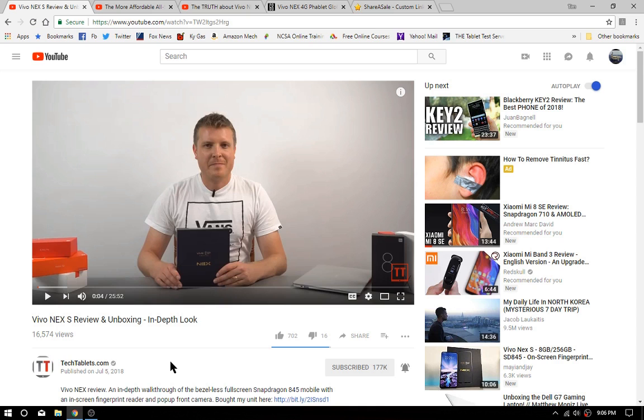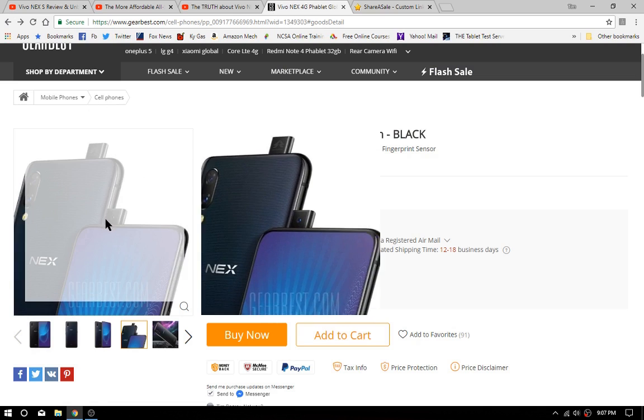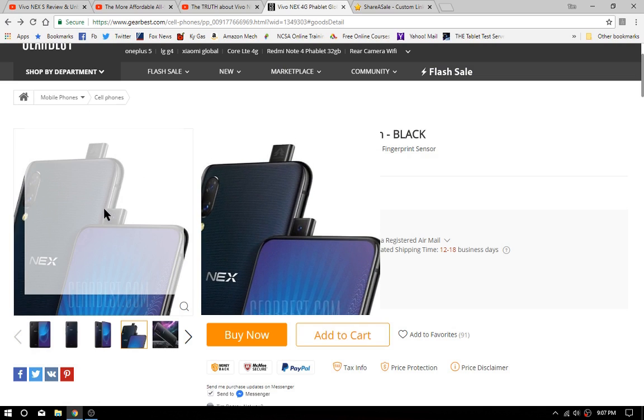This is a phone that blows away the myth that you need a notch to make a big phone. Bottom line, this has a 6.59 inch display. No notch, almost bezel-less, looks really good. How does it do that? Well, GearBest got some photos here. When you click on the selfie cam, it pops up. When you're done with it, it goes away.